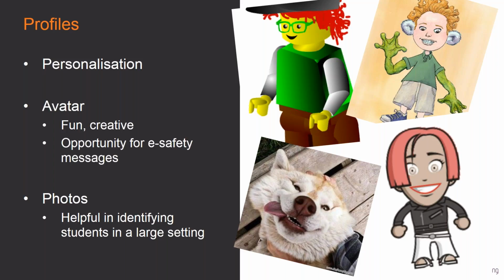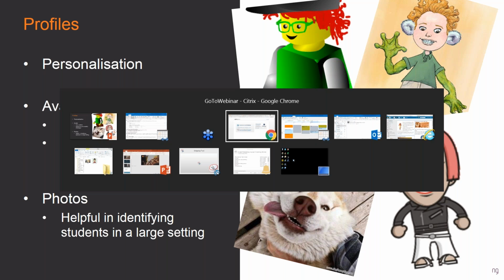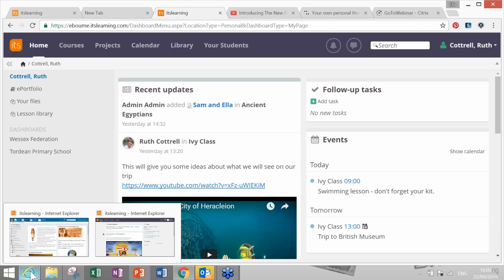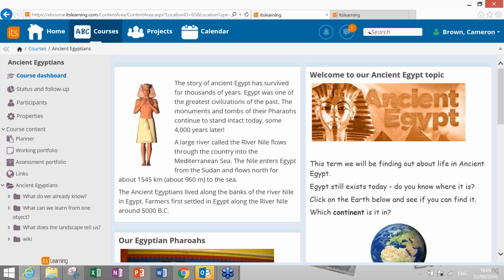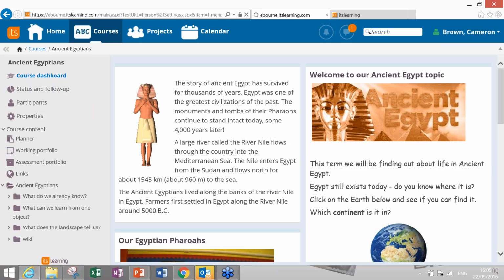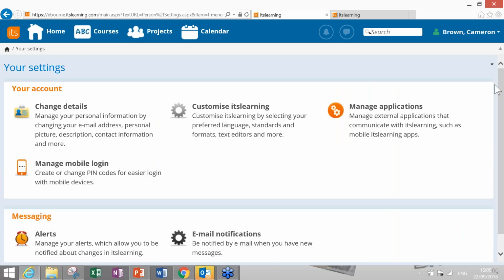So I'm just going to go into one of my sites and show you how that would work. And I'll actually go in as a pupil. While I'm in here, just move my webinar panel so that I can see what I'm doing. So I'm in as Cameron here, and in the original version of itslearning with the left-hand panel, to add the profile details, you just click on your name when you've logged in, and you need to go down to your settings, and to change details.